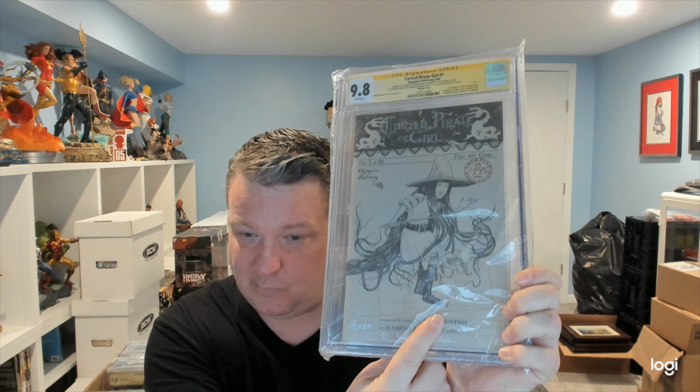It says advanced copy, 4 written on cover in pen. Now, CGC gave me a yellow label for that. This is hand stamped. It does say marked in marker 4 of 100 on a stamped cover. No green label though. Does that make sense to you?